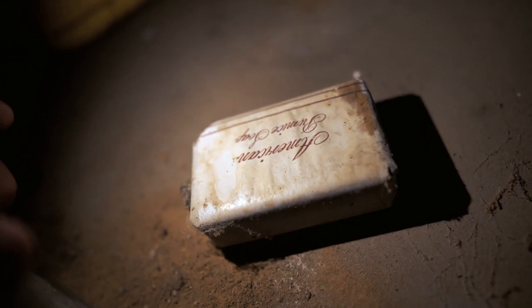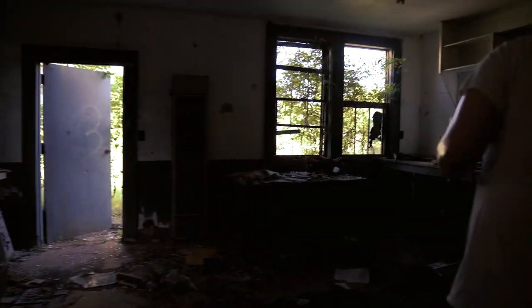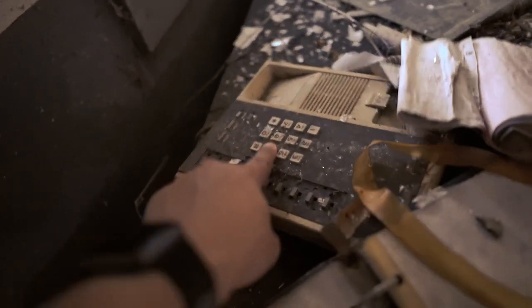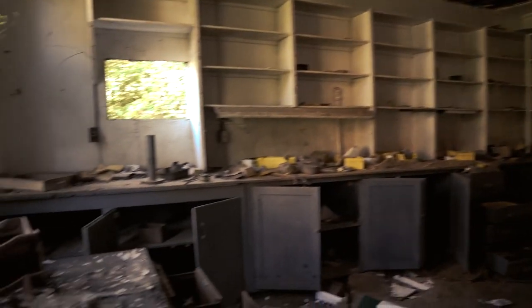By the American Pumice Soap Company. Pumice. That's a rarity. You never find stuff inside cabinets like that anymore. More soap? Yep. Check out the old phone. Yeah, pretty proper little workshop or whatever the hell it was.